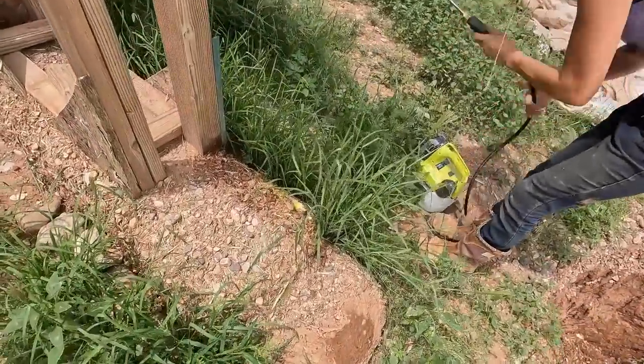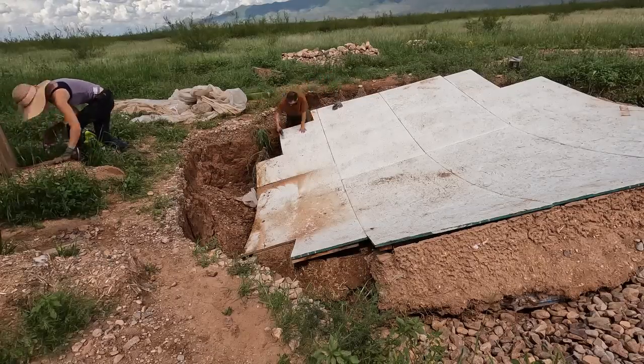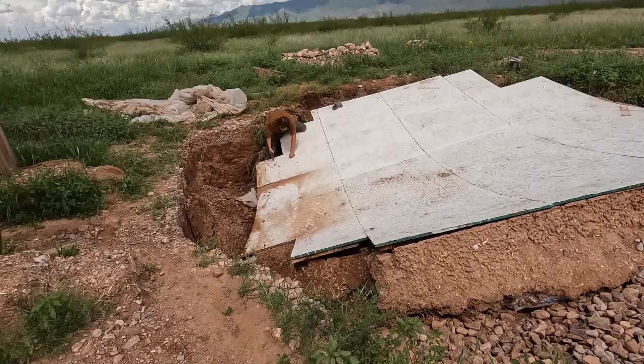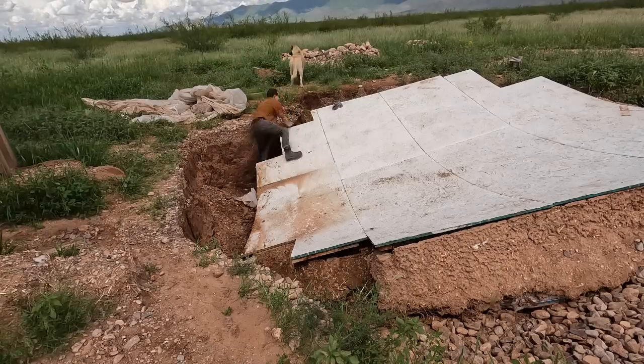That's good thinking. All right, so I'm gonna start tearing this up, working from the bottom up to the top and just releasing some of this pressure. Plus, once I get these boards off, I should be able to get a good look at what's going on down here.